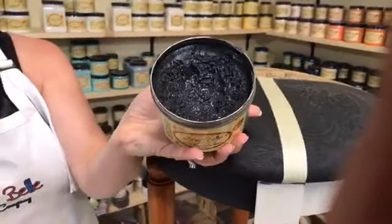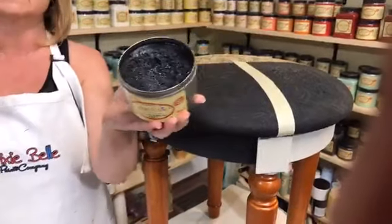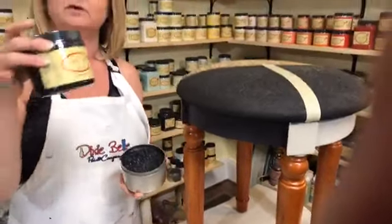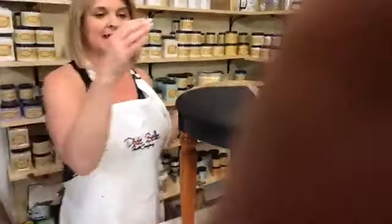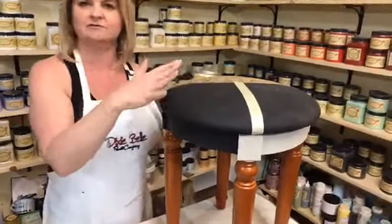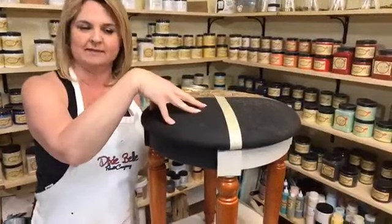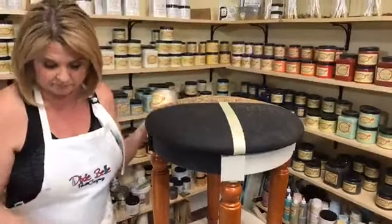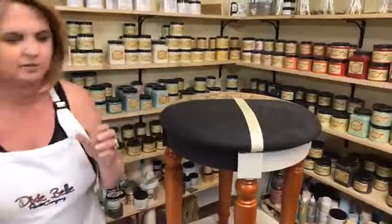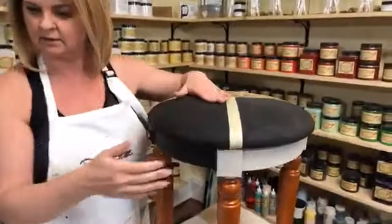Okay, now you'll see some other techniques where you can mix your Caviar paint or whatever color paint you're using with the clear wax, and you can actually do that for your paint layer. So you don't have to paint and then wax. You can mix them together and do it in one step. So again, you're going to hear a couple different ways to do this. So you find out what works for you and you go with it. Try them all.